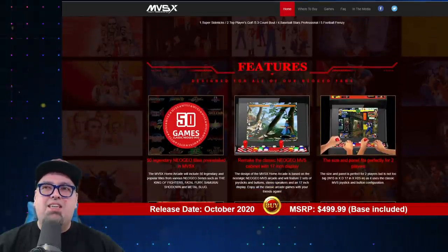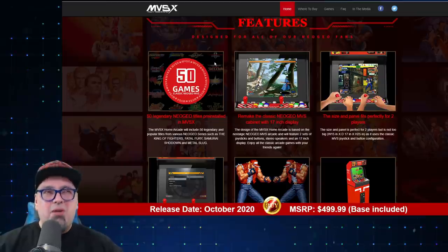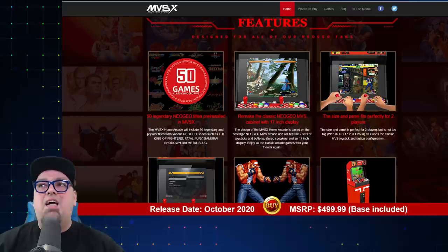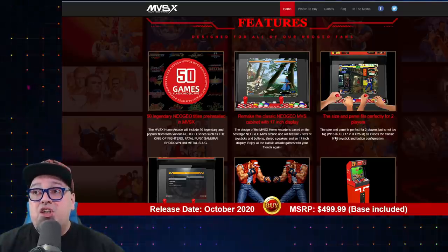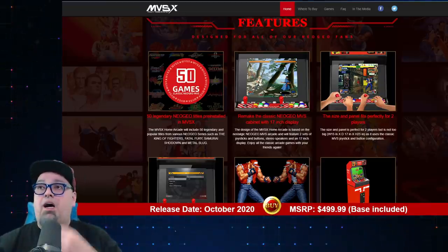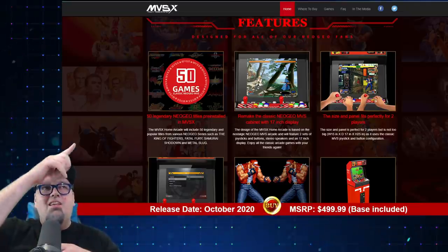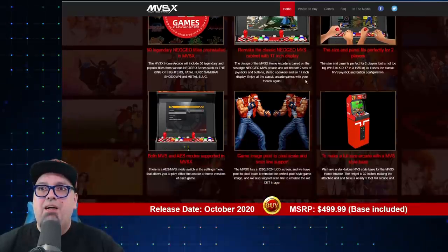And the specs on this thing, as far as the display, 17-inch display, that's kind of small. This is a small little cabinet. It looks like you got little people right here. Size and panel fits perfectly 2 players. What kind of players? The width is 15 inches, 17 inches deep, 25 inches high, just for the bartop. 15 inches. You gotta look at diagonals, what the screen display is measured by.